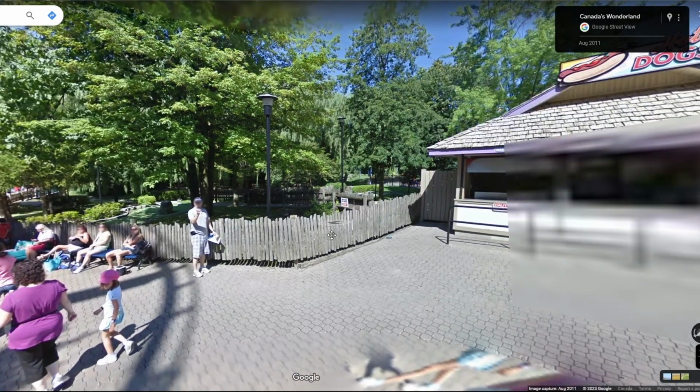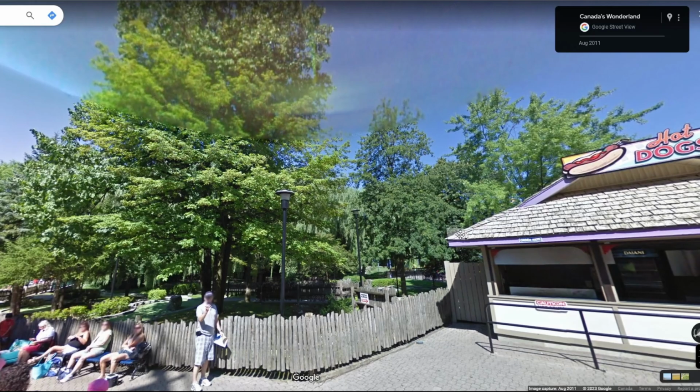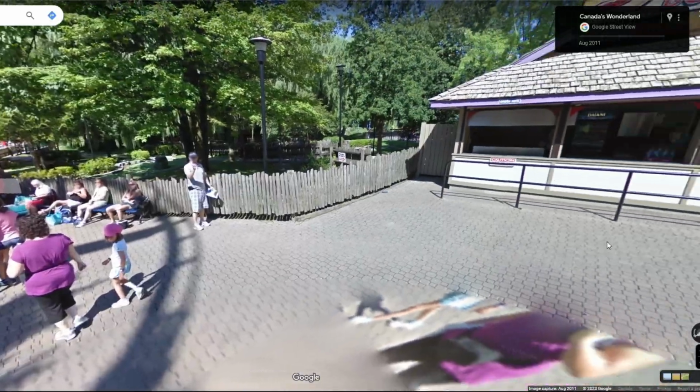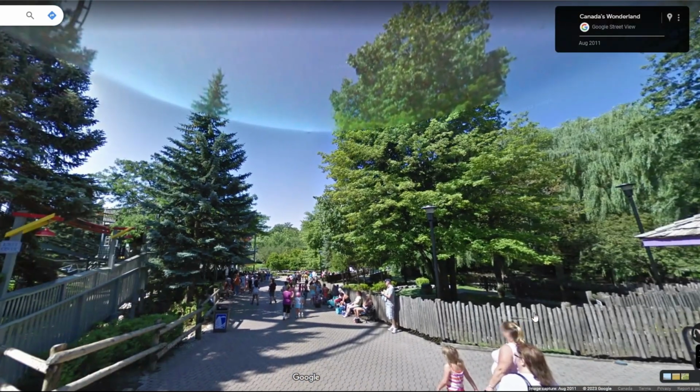It's not. It's where Soaring Timbers is now. Hey! Soaring Timbers! That's one that we can talk about. A 2017 addition to the park. It's not great. Also, this was before the 2019 refresh, so there's no Frontier Canada archway sign. And Vortex still has its old logo.